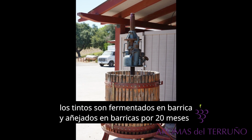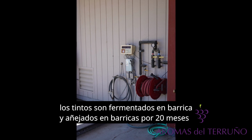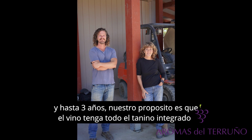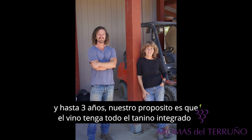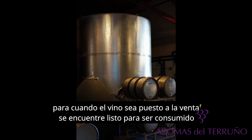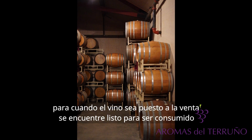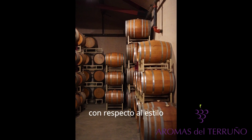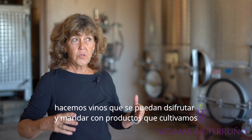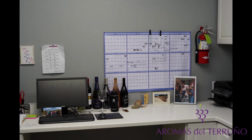And then on the reds, they are barrel fermented and aged, and probably anywhere from 20 months to sometimes we age those for 3 years. What we're trying to do is get those tannins all nicely integrated so that when we do bottle and release that wine, it goes well with food. But our style, because we grow everything here on the farm, other than wine, is to be wines that you can enjoy with food.